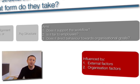Now, we don't necessarily just have a free hand in the design of a pay structure. There are various sets of influences that will be brought to bear upon the kind of pay structure that we come up with. Some of those will be external to the organisation, some of them will be internal to the organisation, but they're not all amenable to managerial fiat. Management can't just decide what to do for themselves.